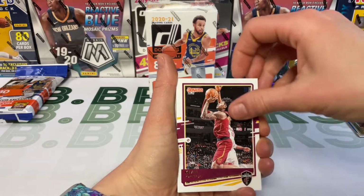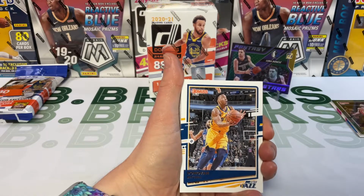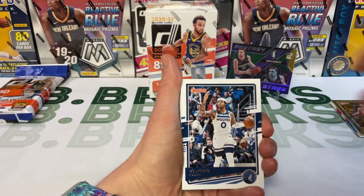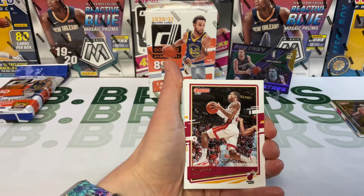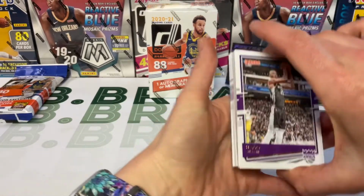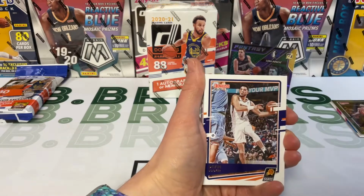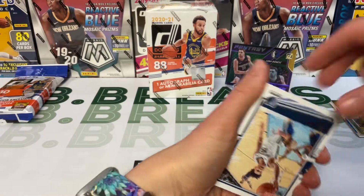Langston Galloway, Kevin Porter Jr., Rudy Gobert, Eric Bledsoe, Donovan Mitchell, Khris Middleton, Malcolm Brogdon, D'Angelo Russell, Clint Capela, Kendrick Nunn, Harry Giles III, Elfrid Payton, Danny Green, Kyle Lowry, Brandon Ingram, Devin Booker, Zach LaVine, Brandon Clarke.